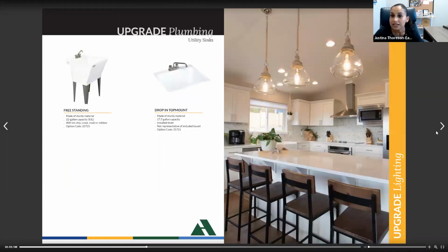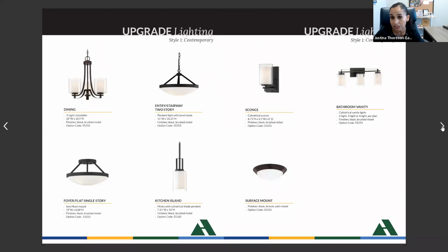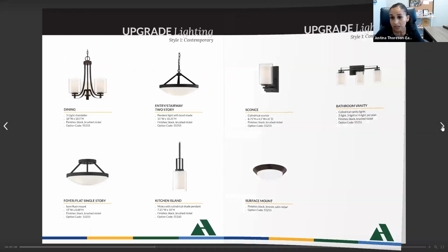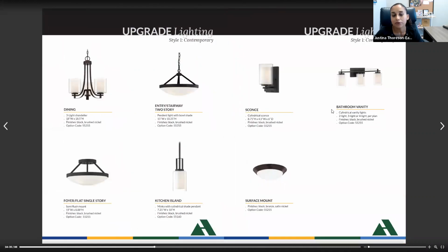You can add utility sinks to your utility room. And then we do have quite a few different lighting option packages for the home. So we've got the modern farm. Which one was this one? Oh, contemporary. This one's cute.